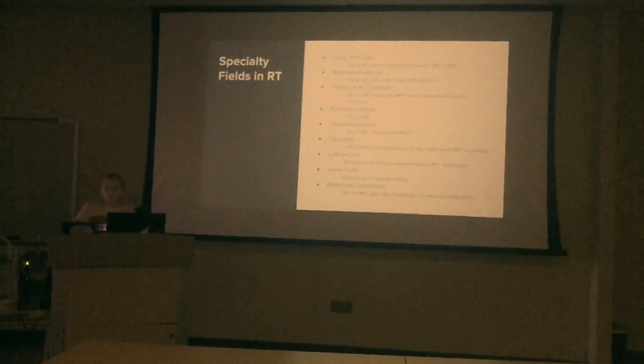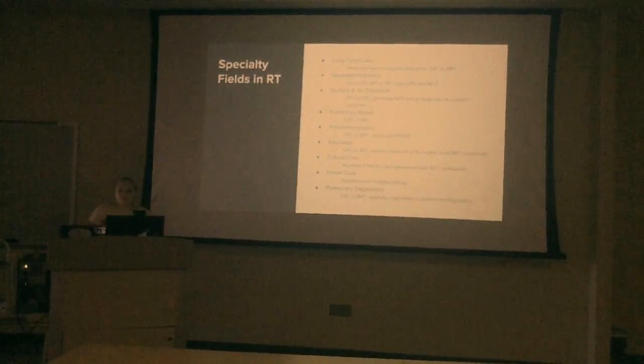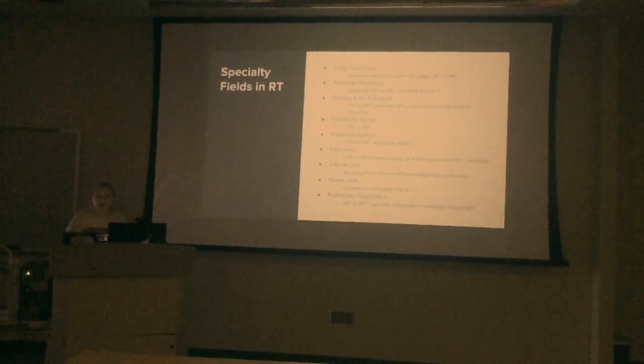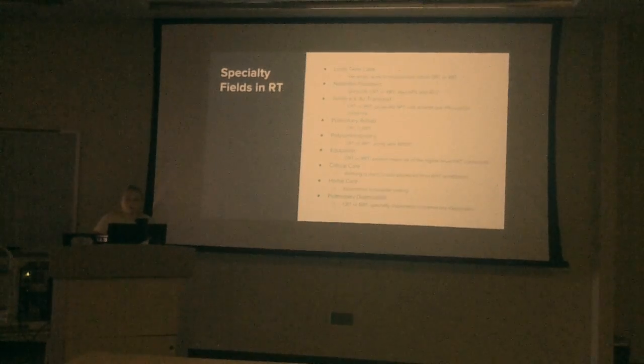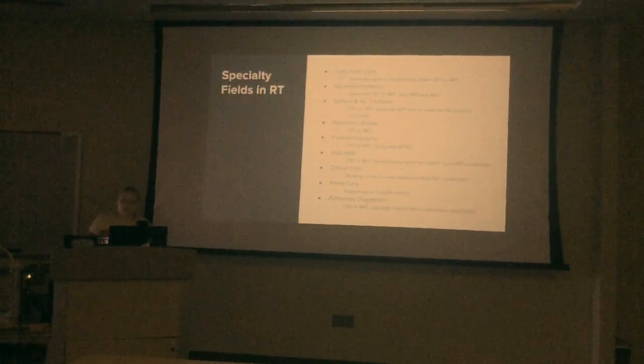In this field, you generally need to work in a hospital setting first and have either your CRT or RRT. And with an RRT, you actually have a greater chance of going into a managerial position when pursuing a long-term care profession. They can also go into neonatal pediatrics.